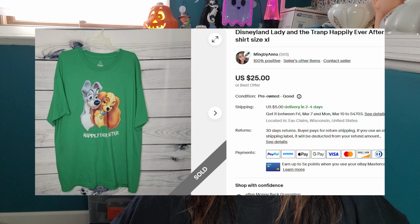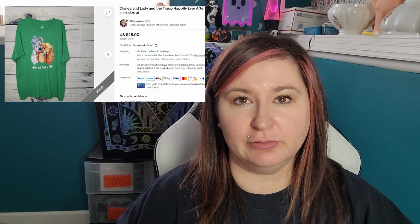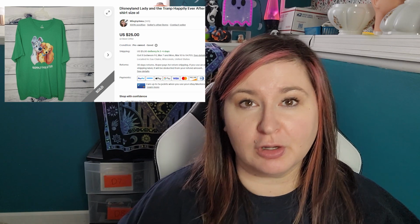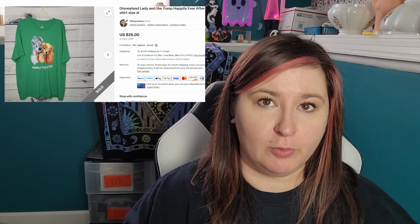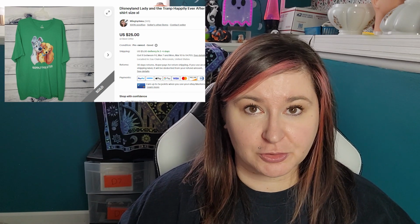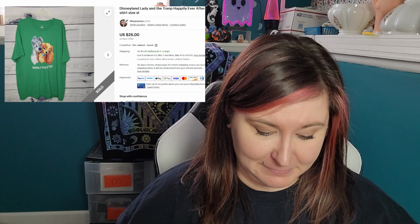This was a Disneyland Resort branded shirt. It said Happily Ever After, and it had Lady and the Tramp. I picked this up a long time ago. Disney does okay for me as long as I stick to the Disney parks branded stuff, popular characters, or obscure characters that you don't always see. That was my thought process with this. I don't always see a lot of Lady and the Tramp branded items, but somebody did finally pick it up, and they did get it for $18.